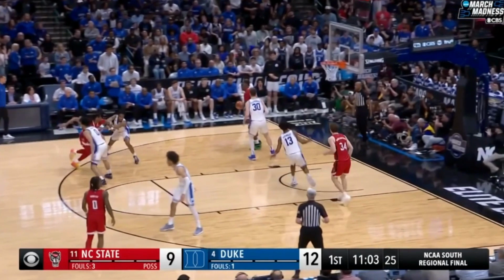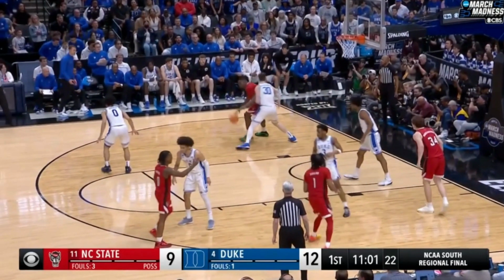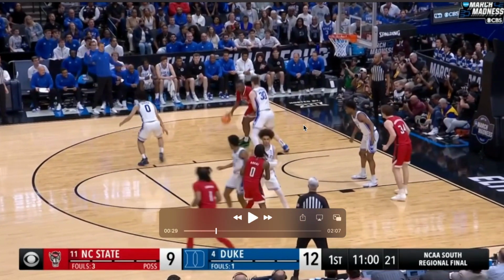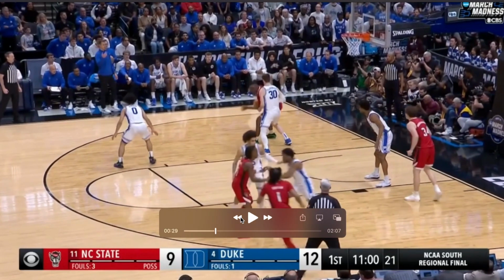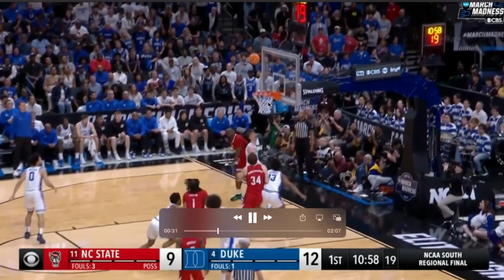Now this is in transition right here. He catches on the left block extended. And now on this left block, he wants to get back to his right shoulder, which is the baseline side right here. And you can see he's excellent at these sink dribbles right here. So he gets into your body right here, and he stays within his frame. That's why he's so good at these up-down sink dribbles.